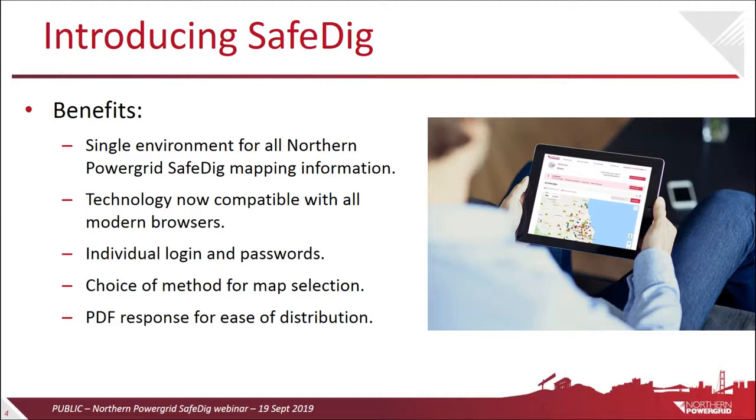Thank you very much. Now into the main presentation and introducing SafeDig. One of the key areas that we've looked to develop is bringing our systems into the 21st century, and historically we've operated across 2 different license areas with a Northeast download records facility and a GIS system in the Yorkshire license area. And as part of our improvement measures, we introduced a single environment for all Northern Power Grid mapping information. The technology we've introduced is compatible with all modern browsers.